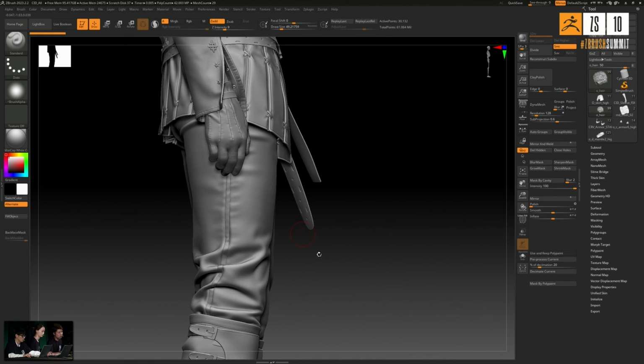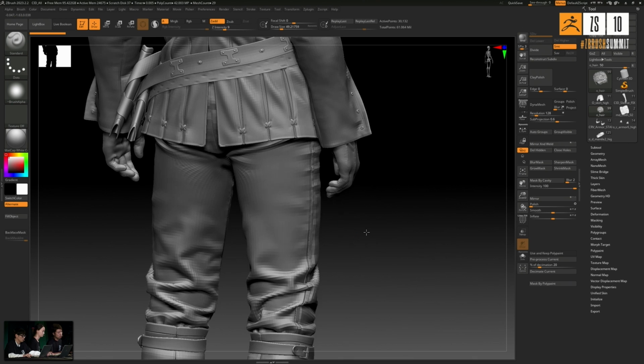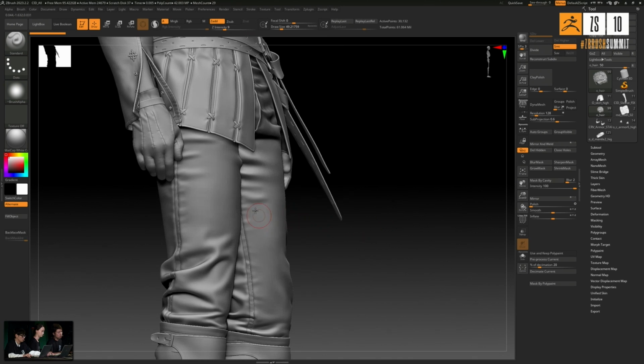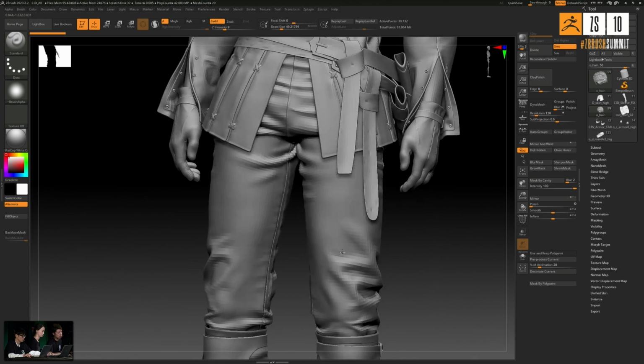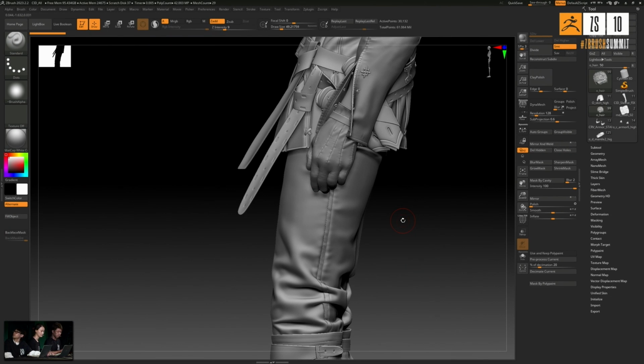So we would do the same for the side of the pants, where the seams are. And this area is pretty visible to the viewer. So it's nice to create such detail in areas like this.